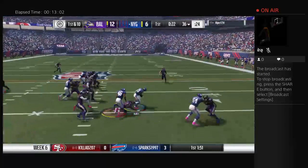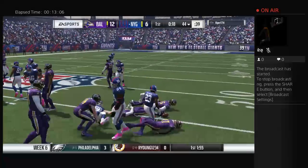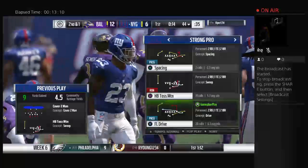Now a toss play. It's a Giant. And he'll be brought down just shy of the 45. A nice run there, 9 yards, and it'll be second down.